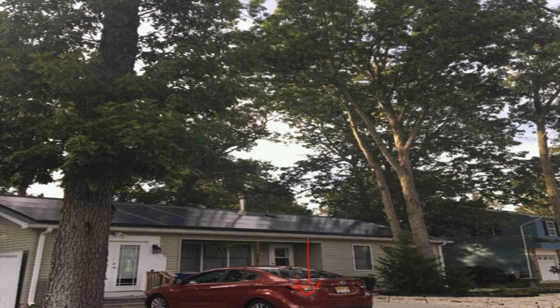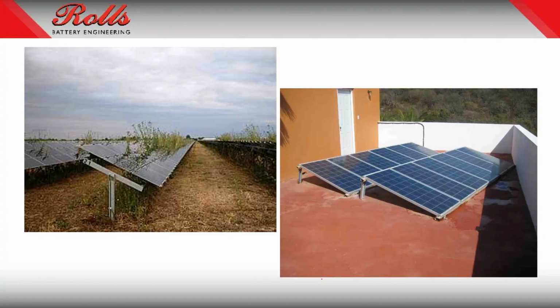This is what happens when you start leasing systems, and you don't care about the performance of the system, all you care about is getting the rebates back. Doesn't make a whole lot of sense. If you're going to install a system and you're going to mow these aisleways, why not just weed eat the areas underneath? You've got all kinds of weeds growing out of the solar array. You're seeing all kinds of imperfections, all kinds of problems.